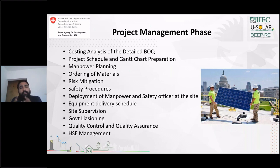Now the project manager does the costing analysis of the detailed BOQ, the 20-25 line items. All the costing analysis is to be done. After doing the costing analysis, he will prepare a project schedule and a Gantt chart. Because if he's not planning how to set up the solar power plant, then during the execution stage there might be a miss of certain stages or certain costing, which might affect the financials of the project. Once the project schedule has been done and discussed with the client, then the manpower planning happens.